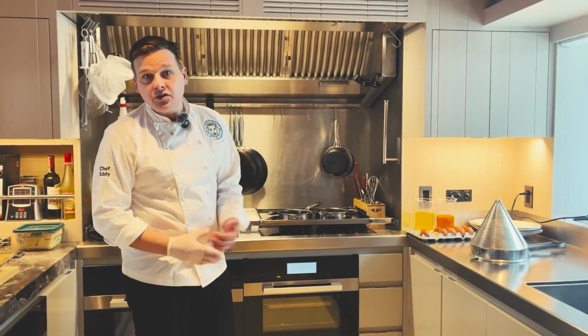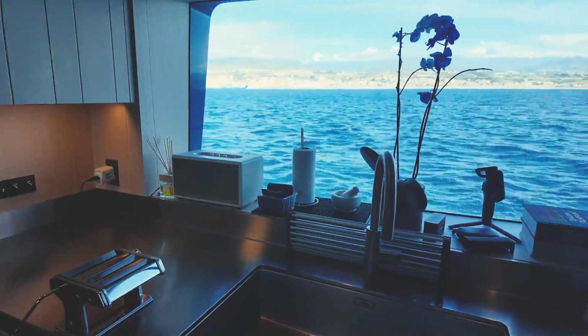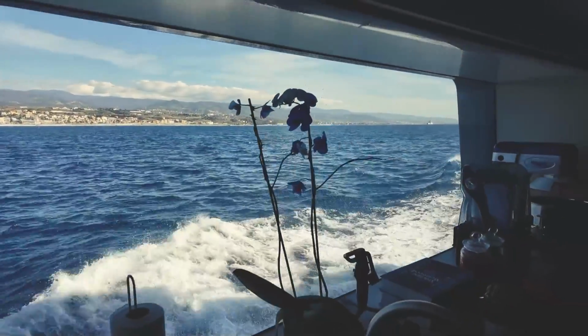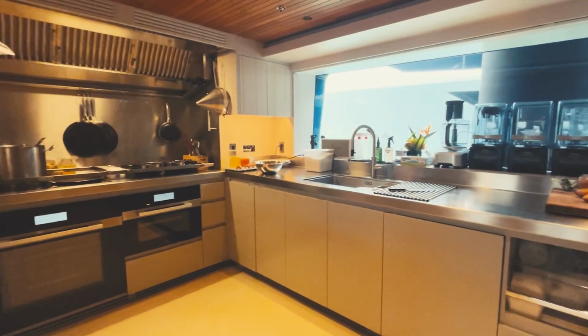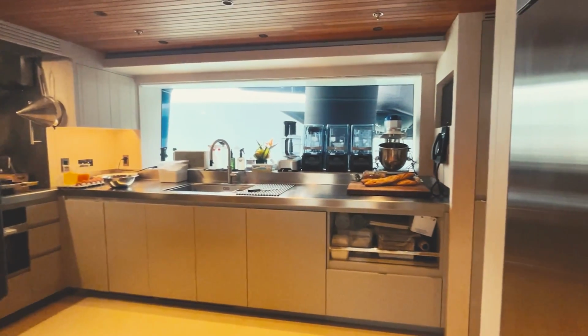One of the greatest features of this galley that I love is this enormous panoramic view window. Never a dull moment. You're not stuck in a cage. Further along, we have all the top appliances, Breville, Vitamix, Miele. We have this awesome 3-quart Vollrath mixer. Can mix substantial batches of dough.